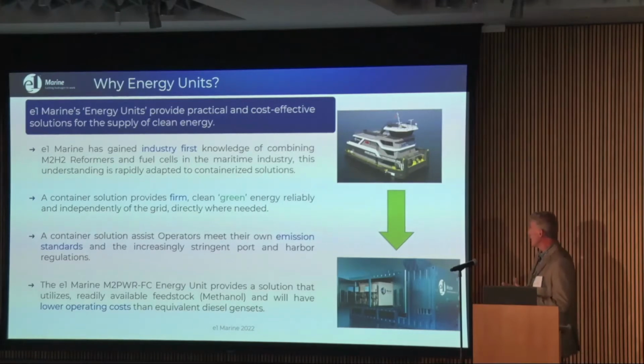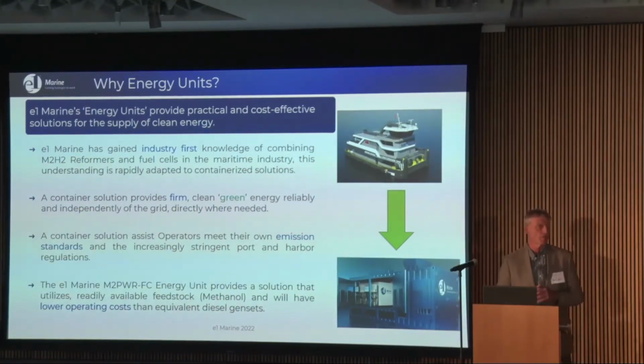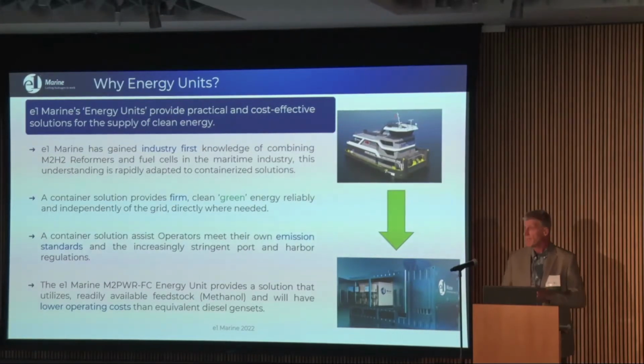Why are we going into the container business? Well, as has been mentioned, and you've seen the picture many times before today, we're developing the Hydrogen One. And through that, we're learning a lot of industry-first knowledge, and this is easily transferable into the container business. We've combined the reformer, which Robert has spoken about, and fuel cell in the Hydrogen One, and it's in a working environment and in a marine environment. And what we're going to be doing is putting that into a container system.